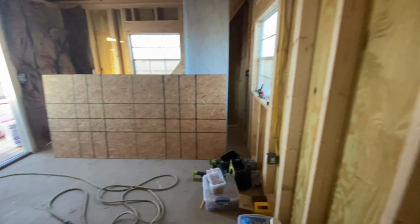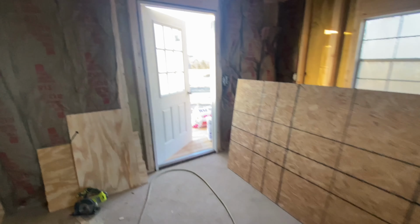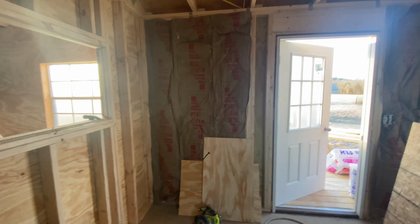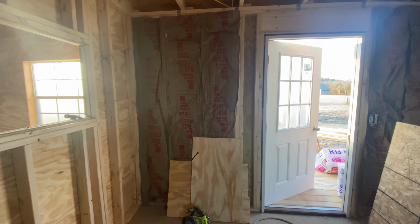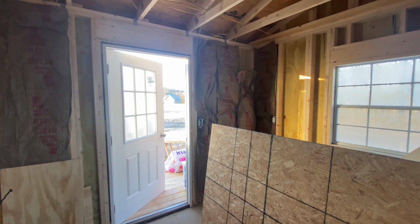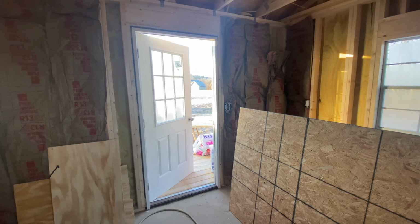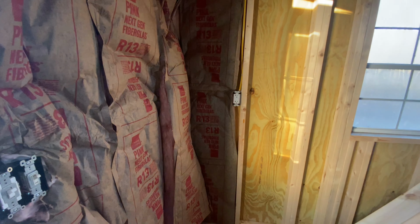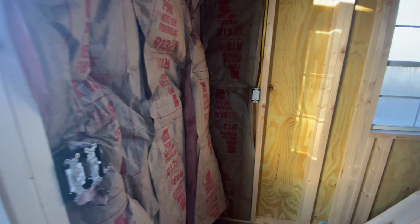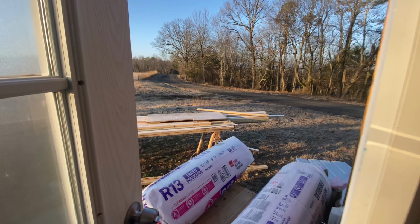So anyway, this is it in the daylight. I never get to kind of show you guys in the daylight. And the insulation is starting to go in. It might not look like a ton to show, but it really is. Every little thing is a big deal. Like this, I have indoor and outdoor light switches. I have all of my receptacles in for refrigerator, air conditioner. All this stuff takes a lot of thought and time.